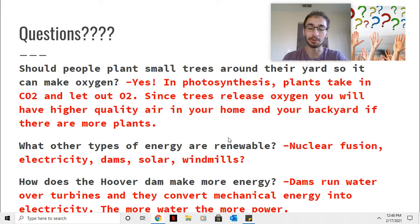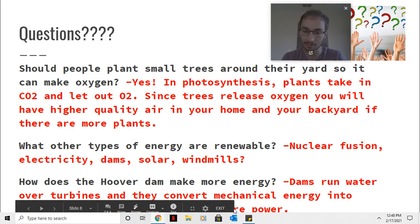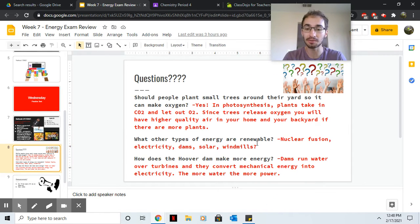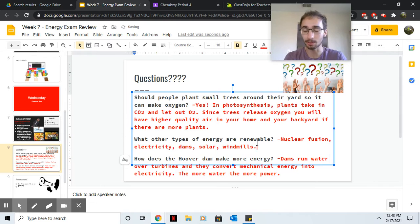What types of energy are renewable? Nuclear fusion, electricity, dams, solar, windmills. That's all stuff that you can use again and again. Pretty much the only non-renewable things that I can think of are coal and gas. When you burn something, it's really hard to get all the energy back.